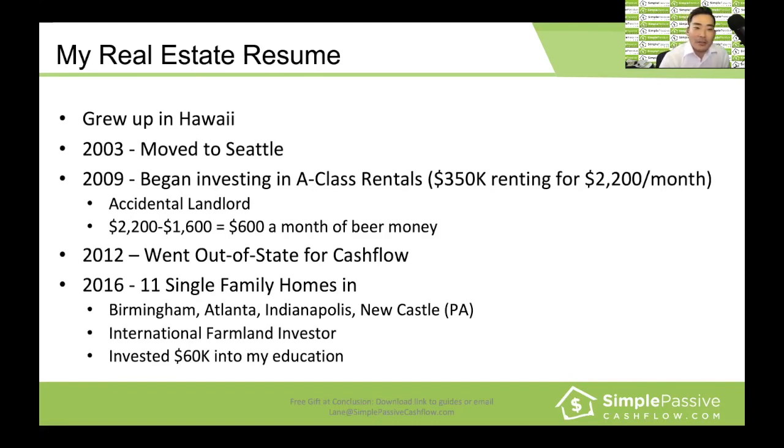But more importantly, in 2009, I began investing in an A-class rental that was $350,000 and rented for $2,200 a month. You could call me an accidental landlord. The mortgage, the PITI, was $1,600. So for a young, early 20-year-old kid, that was $600 a month of beer money. I didn't know anything about repairs, expenses, or how you had to save some of that money. I thought that $600 was a lot of easy money, and at that point, a few years into my career that I didn't like, I realized that that was my ticket out of the rat race.